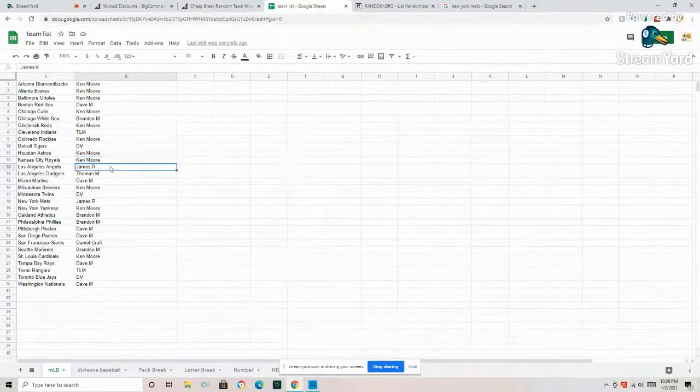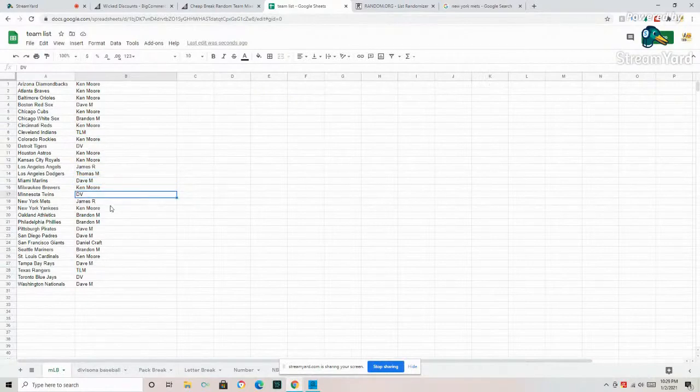Astros and Royals. James R, the Angels. Thomas M, the Dodgers. Dave M, the Marlins. Ken Moore, the Brewers. DV, the Twins. James R, the Mets. Ken Moore, the Yankees. Brandon M, the Athletics and Phillies. Dave M, the Pirates and Padres. Daniel Kraft, the Giants. Brandon M, Seattle. Ken Moore, the Cardinals. Dave M, the Rays. TLM, the Rangers. DV, the Blue Jays. And Dave M, the Nats.